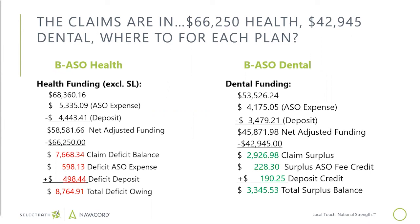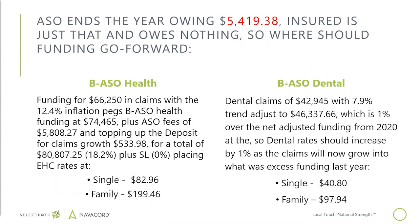So we're behind on the healthcare, we're ahead on the dental on the budgeted ASO. So the year ends on the ASO owing $5,419. The go forward rates on the ASO program would be roughly $82.96 single and $200 family for healthcare, roughly $41 for single, and $100 for family on dental. So that's what our ASO approach would look like for the first renewal effectively.